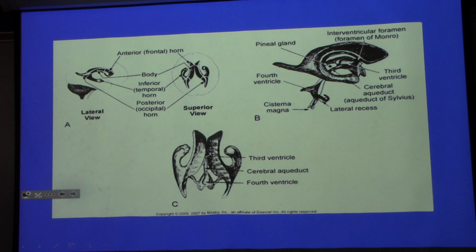And here's kind of how these things are laid out. Remember, these ventricles are kind of horn-shaped. That's how they're referred to anyways. We have the anterior, inferior, and posterior horns of the lateral ventricles, and then you have the body. That's the main part. And this whole thing is filled with cerebrospinal fluid. And then the lateral ventricles are pretty big. The fourth ventricle is pretty small, and the third ventricle is tucked right up here. It's fairly small also.